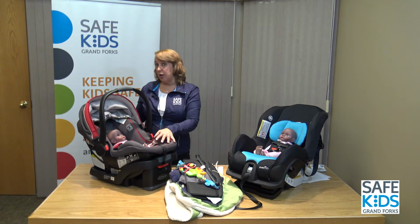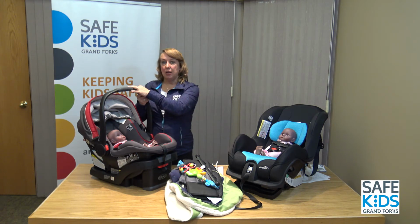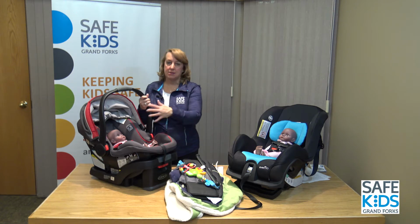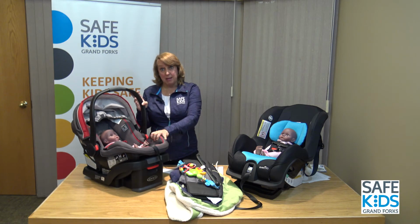While these seats are very convenient to use, you'll find that as a child gets older and heavier, carrying that child by the handle becomes quite heavy, as the child gets up to the 30 to 35 pound weight that the seat might allow.